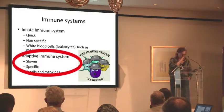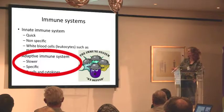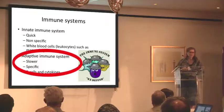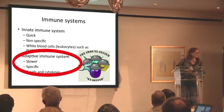So if we look at your immune system, and we all have one, and generally they work beautifully for us. There's two bits to our immune system, the innate immune system and the adaptive immune system. Our innate immune system is that quick, immediate response that happens when we have an injury or an infection. And it usually involves white blood cells, otherwise known as leukocytes, and specifically an example is a macrophage. So your immune system is triggered by an infection or by an injury or whatever, and that's the immediate response.